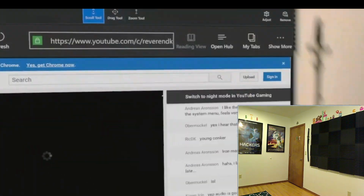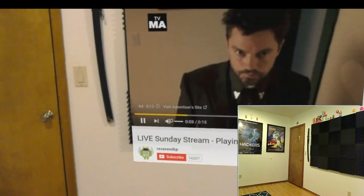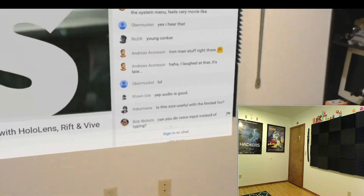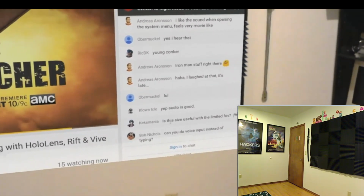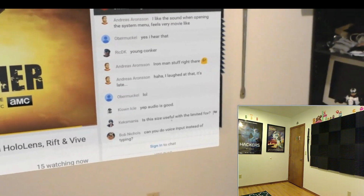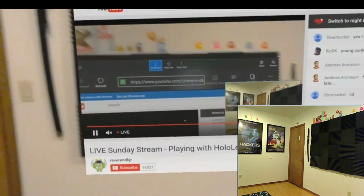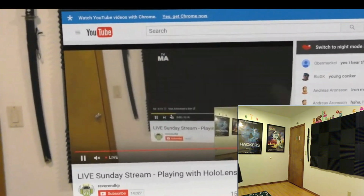Turn the audio off there. Voice input instead of typing. I am who I am. All right, so let's see. Is this size useful with the limited field of view? No, this is too big. There's no reason to be doing this. This is stupid. Actually, the little screen right now is about how big it should be. So maybe no more than a 50-inch TV standing at this range.